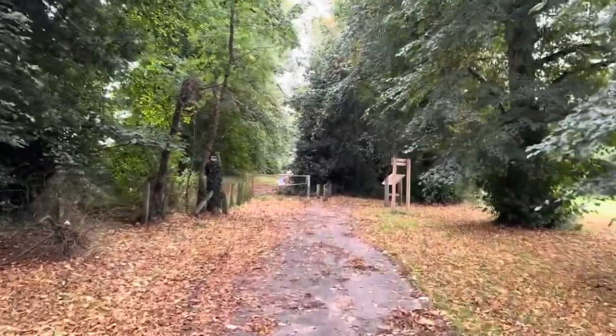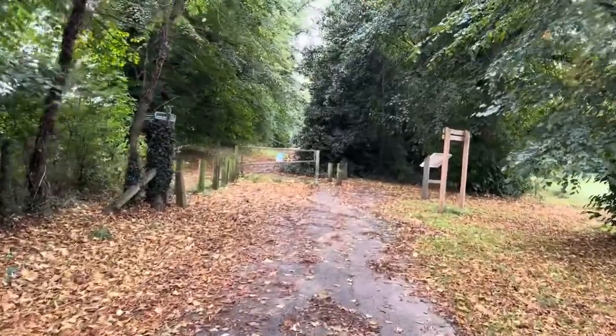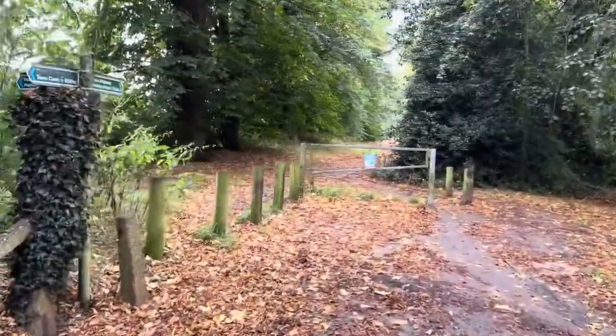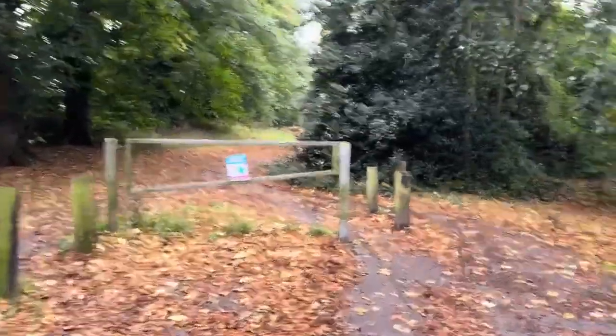See if I can hear some whispering in the woods. See what the signs say actually. Bridleway to Harpenden Common, town centre where we've just come from. Bridleway, Hatching Green. I guess we're heading that way then.